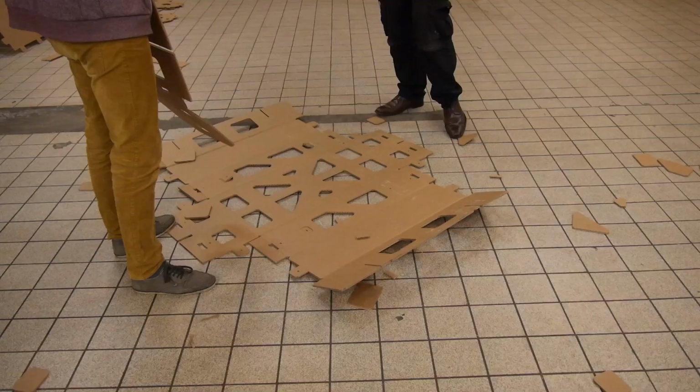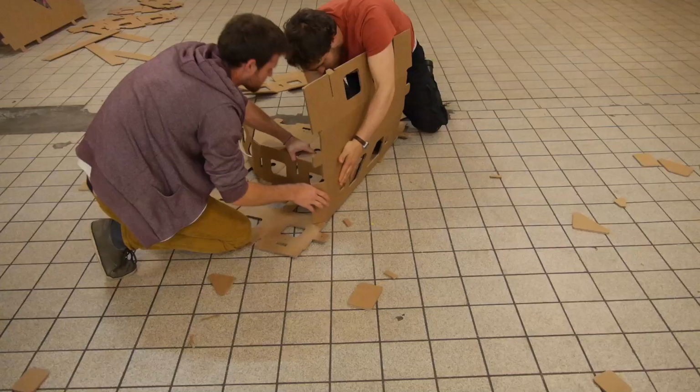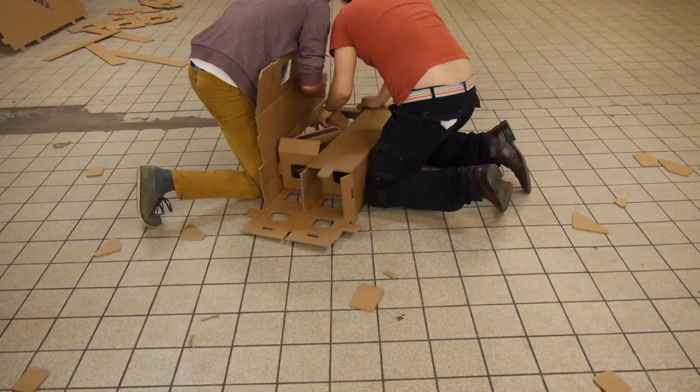It was quite complicated to build them up. You can see it here, it looks quite complicated from the inside, and it took like 5 minutes per box to build it up. After a while you get more experienced, of course, and we were thinking it would be very helpful to put small numbers or small pictures inside of the box so that it's easier to know, hey, this is the next step.